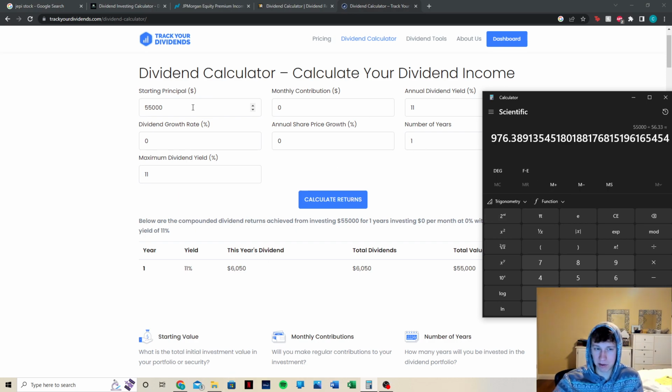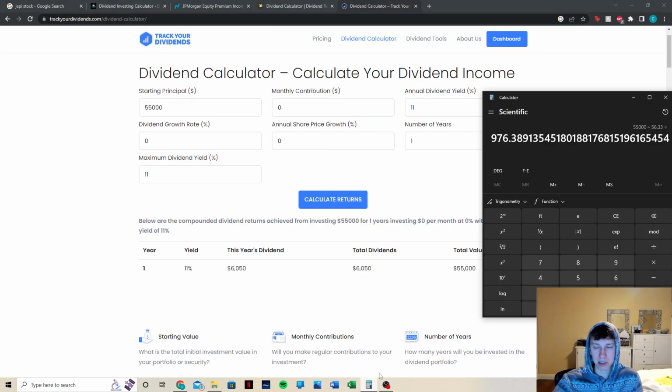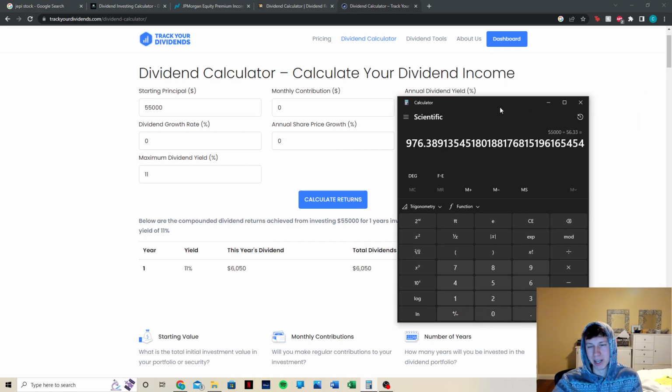So we calculate this out to $55,000. JEPI's current share price is $56.33. So I actually threw this into the calculator and divided that by the current share price. Gets you about 970, we'll round up, 977 shares of JEPI. Currently, I don't even know how much JEPI I own. I own like 10 shares or something like that. So I need to start increasing this, and I will be doing that. I think this is actually great.